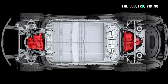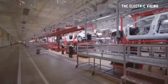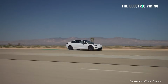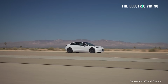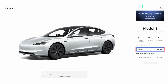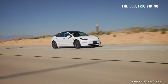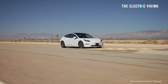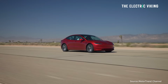Even though the Highland has the same motors and batteries as before, Project Highland, or Model 3 Plus, is between 5 to 8% more efficient. That might be a combination of software and the shape of the car. This means the single motor model can go 346 miles per charge, 39 miles more. And that's the standard range version we're talking about here. The long range does more. It does 423 miles. It's increased by 27 miles.